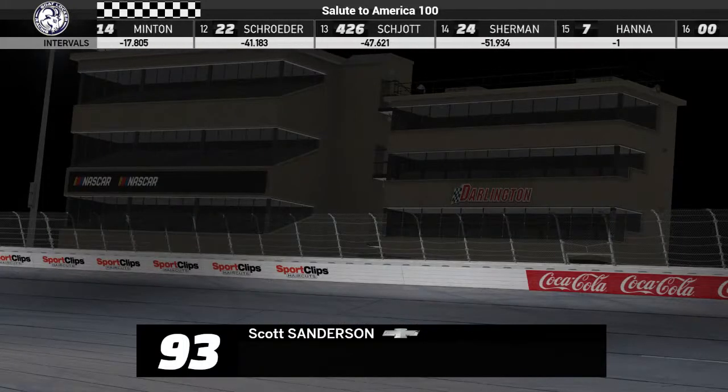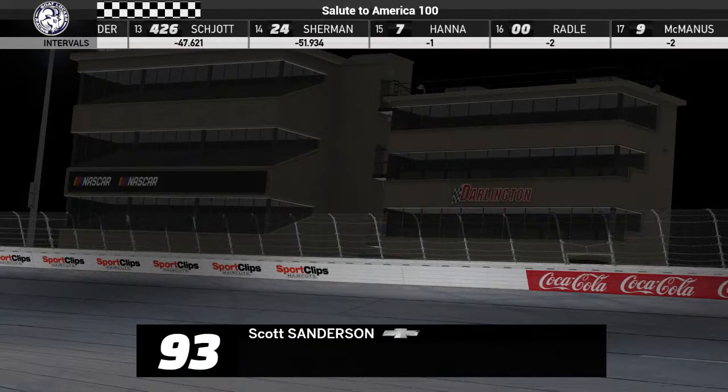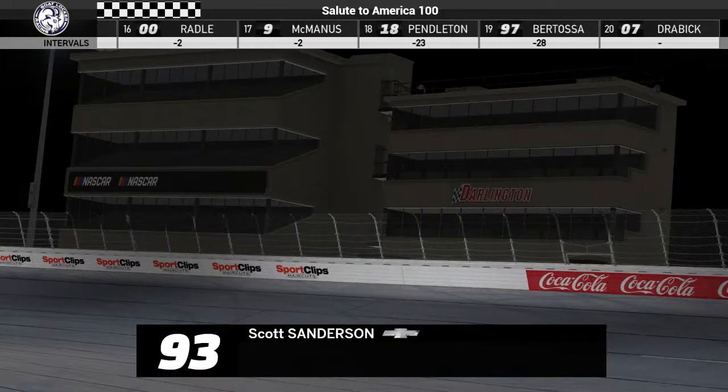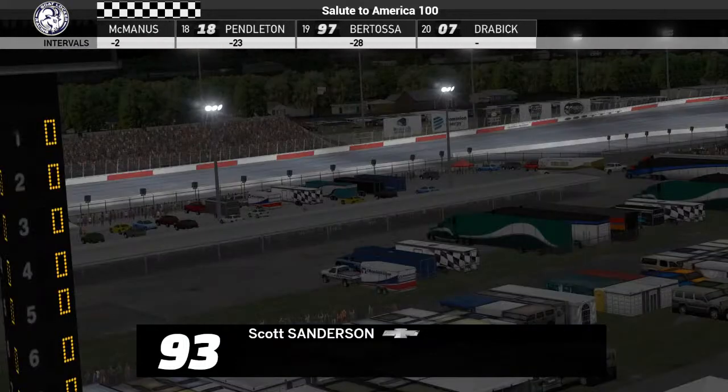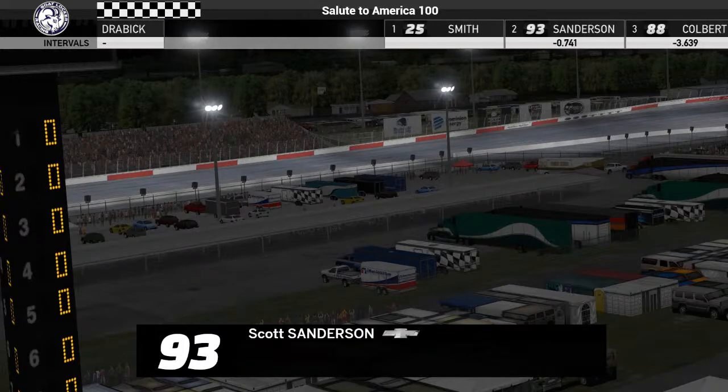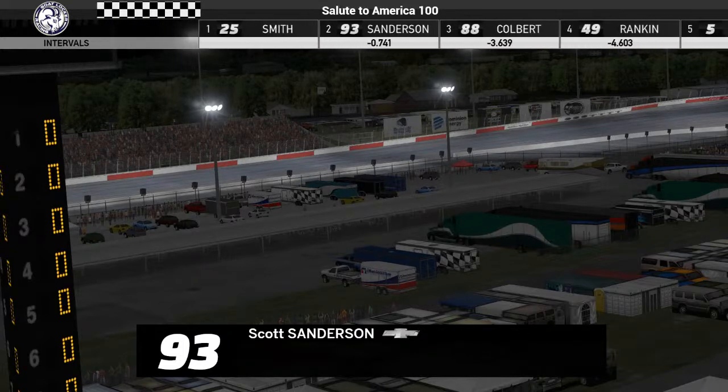And I ran up through the field pretty quick. Got up to ninth, I think, ninth or seventh on that first caution. And I had missed when pit road opened, so that got me behind the 8 ball yet again. And luckily, I didn't lose too many spots there.